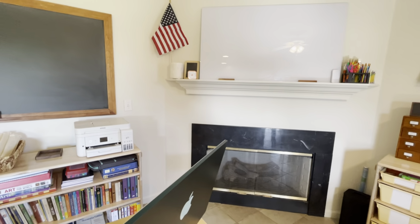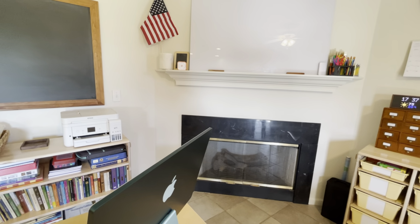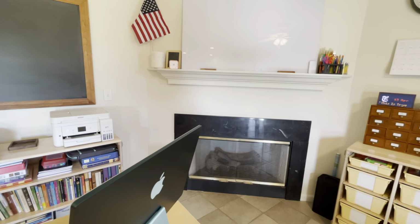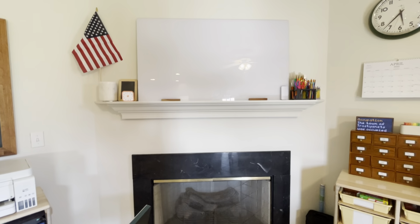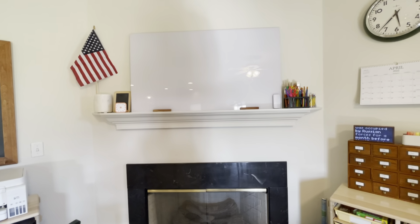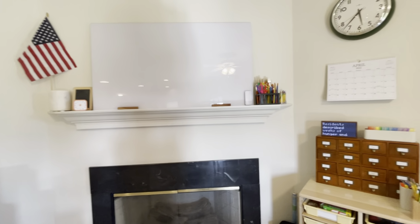Over here, so this is a room off of our kitchen. It's technically a keeping room. It's sort of a sitting room that you could put a table in, and it has a fireplace, which is what makes it a keeping room. But we haven't really used it as that, and we haven't set it up as the classroom. I think it's working pretty well.